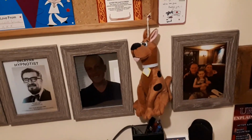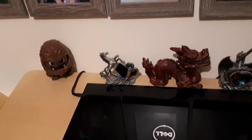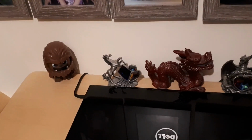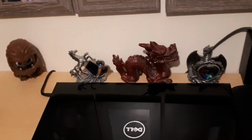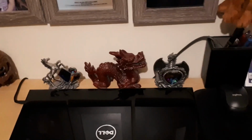Oh, look, another Scooby-Doo! Down the back there, we've got the Wookiee, because I have been told that when I'm yawning, I sound like a Wookiee, like Chewbacca. And then we've got Lucky Dragons from Myth and Magic and stuff.